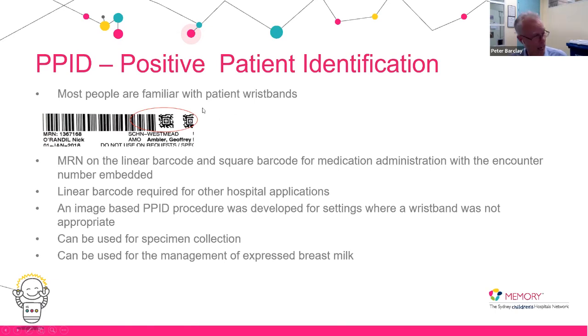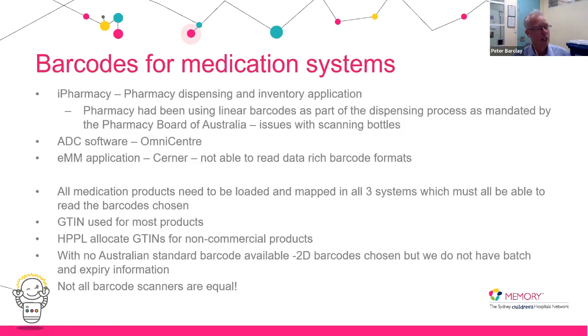Now, the hardware for scanning, besides just for positive patient ID for medications, can also be used for specimen collection to make sure we're getting the specimen from the right patient. And in other settings, it can be used for things such as management of expressed breast milk. So the hardware that's required for scanning of patients for medication administration can be used for other patient activities. So then we had to sit down and say, what barcodes do we need for the various medication systems?